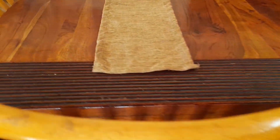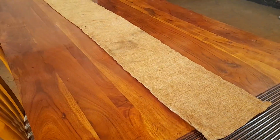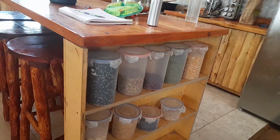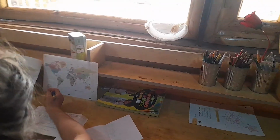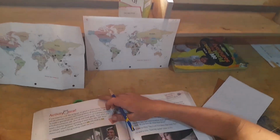So we now have a dining table where we can all sit and have meals together indoors, which is really nice. I have a counter, and an island actually, where I can prep my veggies and cut my onions and whatnot to cook. And we have a homeschool room, finally, where we can do our studies inside. And the books are not dusty. The books actually have a shelf to go on.